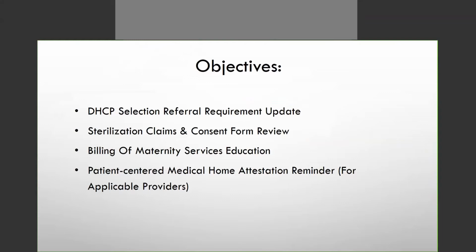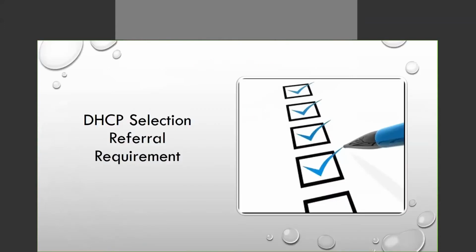The DHCP Selection Referral Requirement Update, the Sterilization Claims and Consent Form Review, Billing of Maternity Services Education, and the Patient Centered Medical Home or PCMH attestation reminder for applicable providers. The DHCP Selection Referral Requirement.